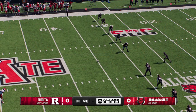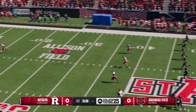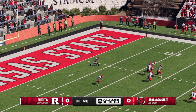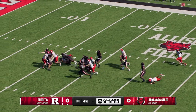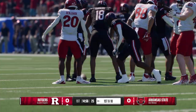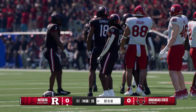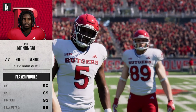The Red Wolves will kick it away to start. On the move from inside his 5. He was hoping for something a little more dynamic, but they get him on the ground at the 20. The Scarlet Knights offense is on the field for the first time today.